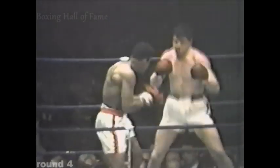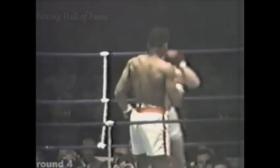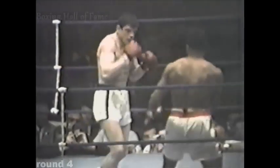Weeks that Ali has been saying he's concerned about a southpaw. He may not have been just building up the bout. Right jab keeps pawing away at the champion.